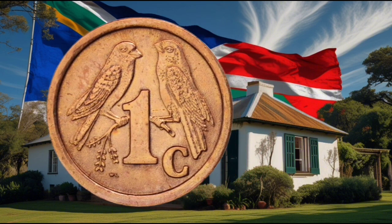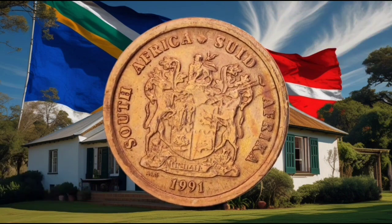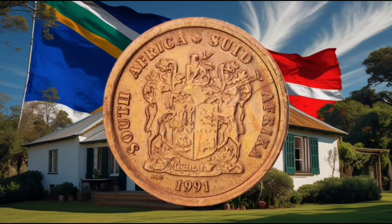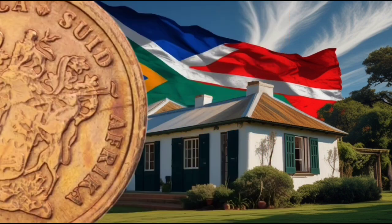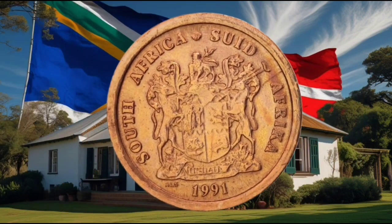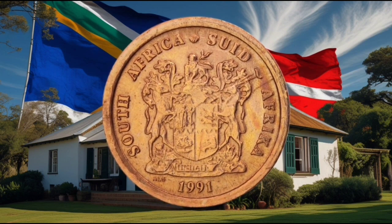Only rare, unique examples in mint condition do. If you think you have a 1991 1 cent coin, check its condition closely. Look for any signs of errors, such as off-center strikes, unusual color, double dates, or other minting anomalies. These can add significant value.